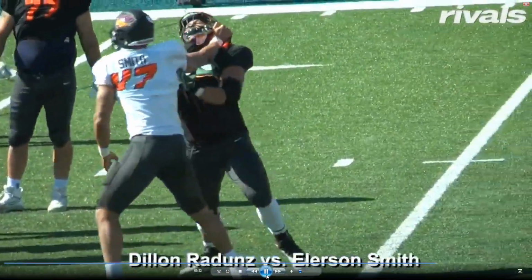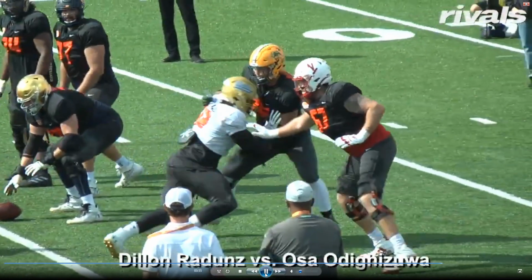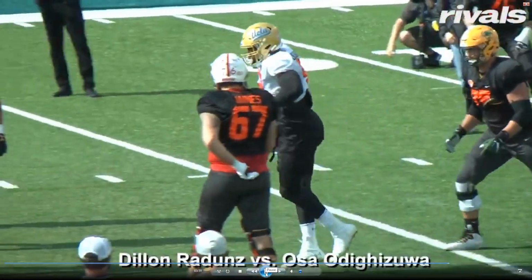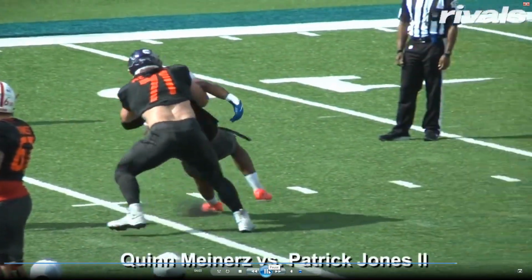Same dude again. Going again. He shut him down that time. Nowhere to go. Good protection. Got the hands on the outside. The play's over with. I don't know where the hell he was going.